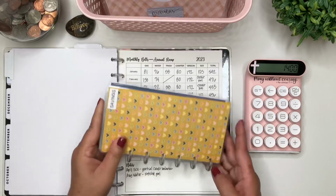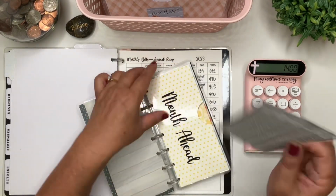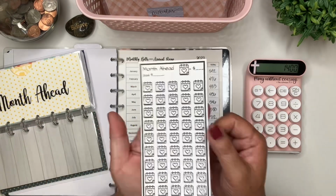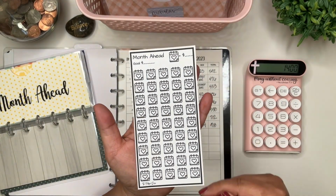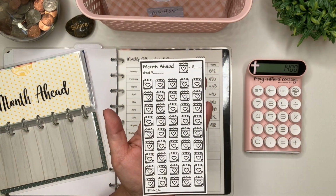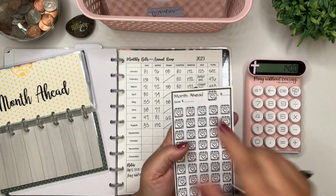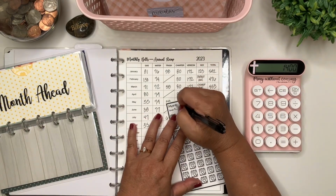And so I'm going to get out my little tracker here. This is something that I created. There's 50 icons, and then you divide the amount that you want to save. So for me, I want to try to save $1,400. So my goal is going to be $1,400.